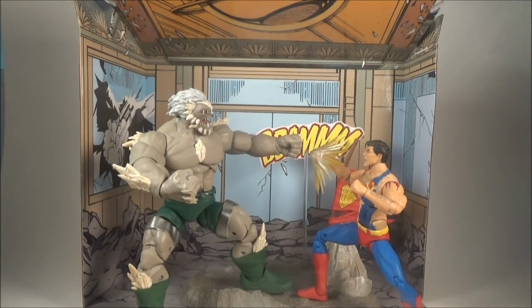Nice. Now, when you first take it out of the original box, it has a diorama type set of the Daily Planet where Superman and Lois Lane work. That's where they're battling, right in front of the Daily Planet. So you're getting a diorama style set of the entranceway to that building.